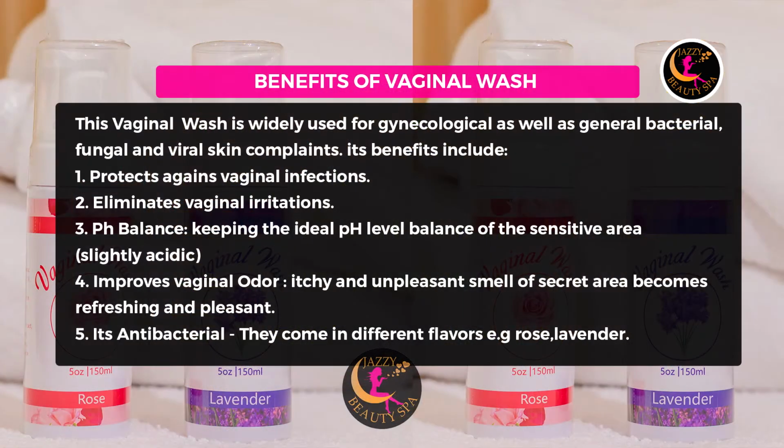Using the vaginal wash helps in several things. Number 1, it protects against infections. It also eliminates any sort of irritation. It helps in maintaining the normal pH of the vagina, which is important in preventing bacterial infections.